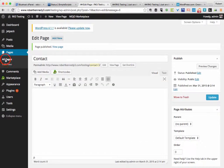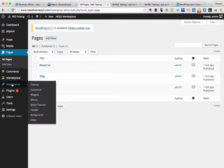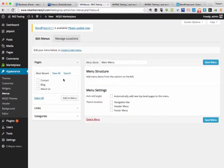I'm going to go to my all pages link here so that you can see the 3 pages there. Now, what I want to do is I want to go down to appearance and I want to choose menus. And I want to add a main menu to this blog. So I'm going to call that first one main menu. I'm going to choose create menu. And then what I will want to do is simply where it says pages, I'll click contact, blog, and about us. And I want to add all of these to the menu.